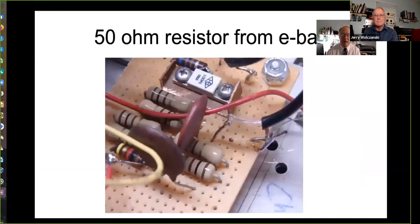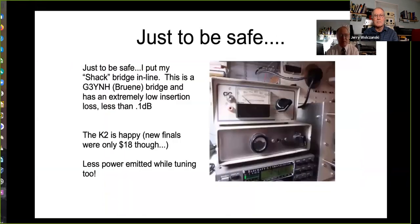I think I just saw a big dummy load too on the latest QSD, which uses a bunch of these resistors. But anyway, this is what the guts of the resistor bridge look like. So just to be safe, I put my shack bridge in line as well. And I have to do that the way my station is currently configured.